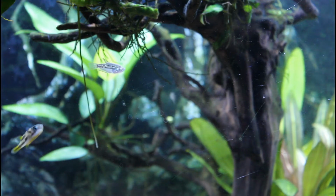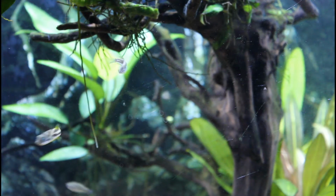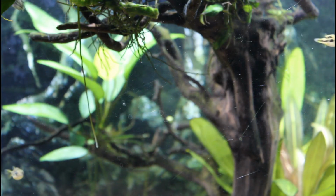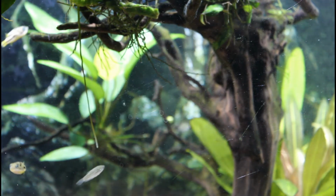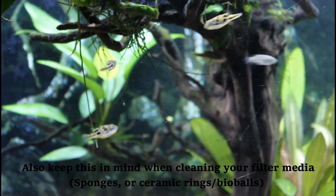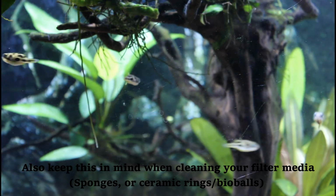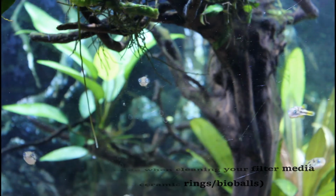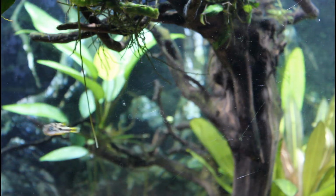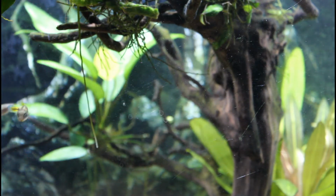Now you can take any of the 3 different medias and put them into your new filtration. You want to make sure that the water in your new, freshly set up aquarium has been dechlorinated, because any tap water that touches the filter media will kill any of the beneficial bacteria. Now, I typically like to use either the sponge or the ceramic rings because they do hold the most waste and beneficial bacteria.